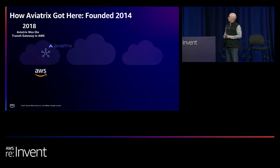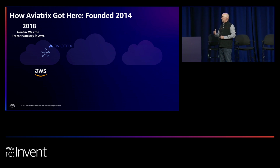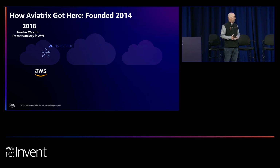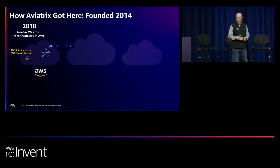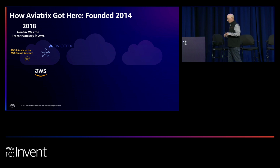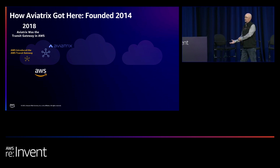Just to give you a little bit of background about Aviatrix. Aviatrix was founded in 2014, and in 2018, we were the transit gateway in AWS. Then at reInvent in 2018, AWS released their transit gateway, and a lot of people at Aviatrix at the time were like, oh, they killed us. That's it, that's what we do. But the reality was, Dave Brown brought our CTO up on stage and said, we're going to do basic networking. If you want advanced networking, you should talk to Aviatrix.